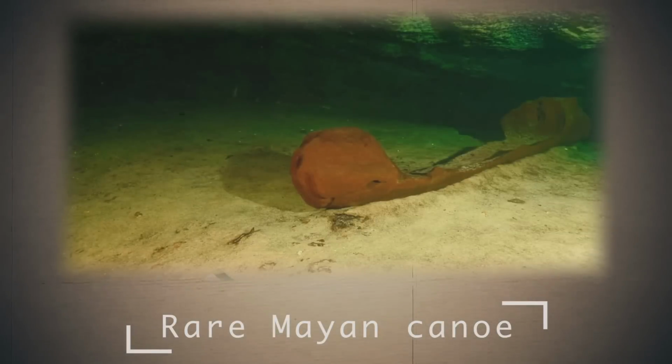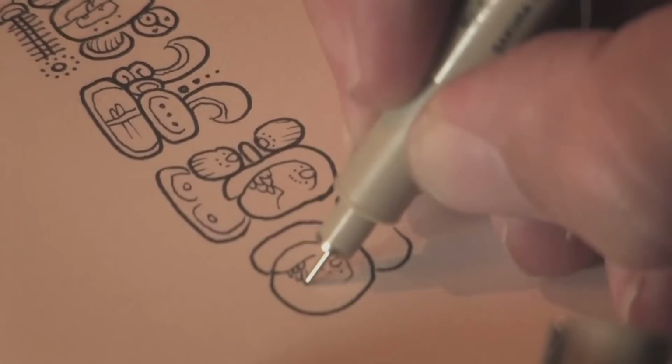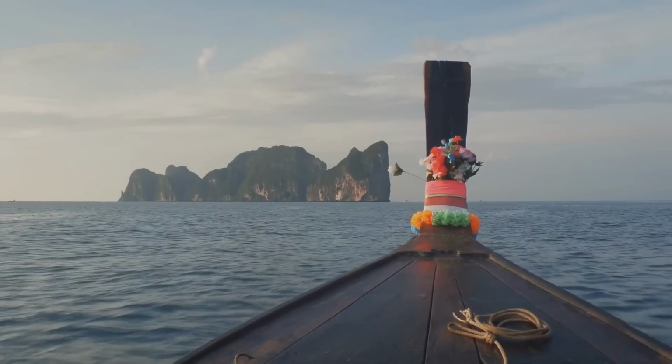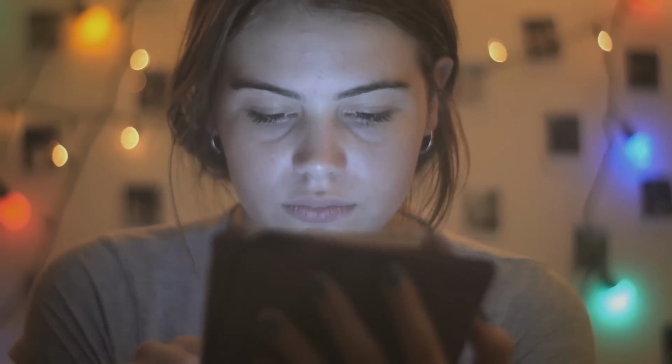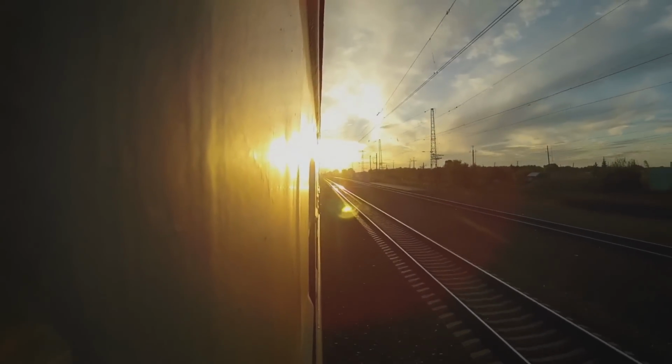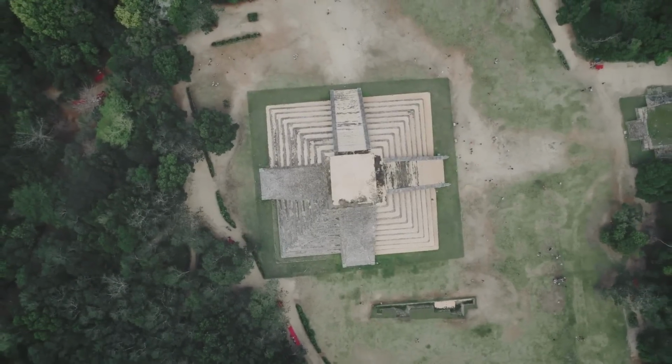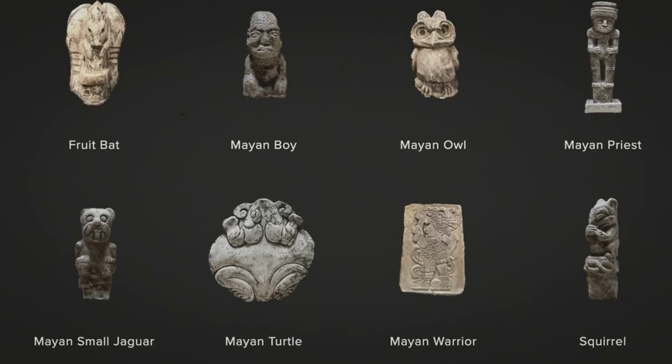Rare Mayan canoe. I have already talked about the decoding of the Maya writing, and now let's look at the transport used by the Maya. In the previous video, if someone has not seen it, I already said that during the construction of the Mayan train railway route, archaeologists constantly find ancient buildings and artifacts of a mysterious civilization.